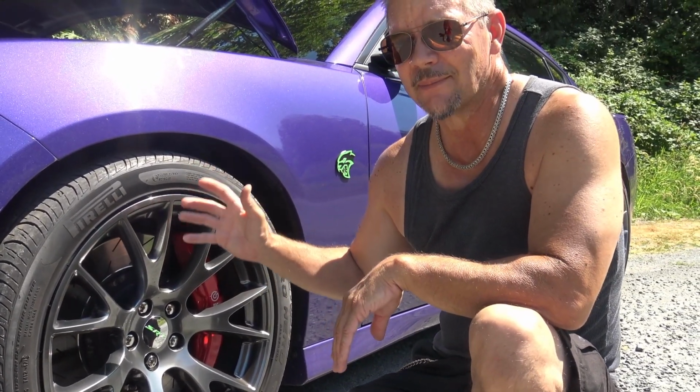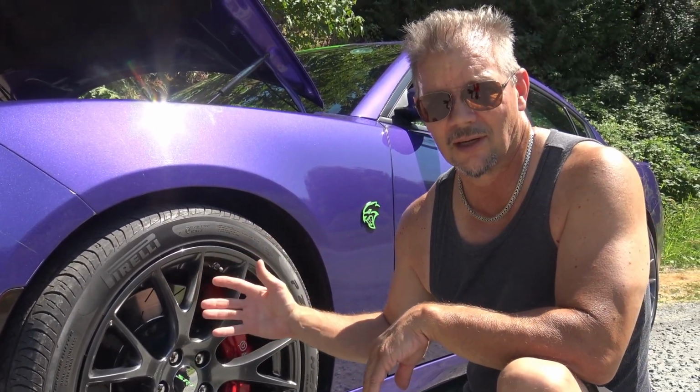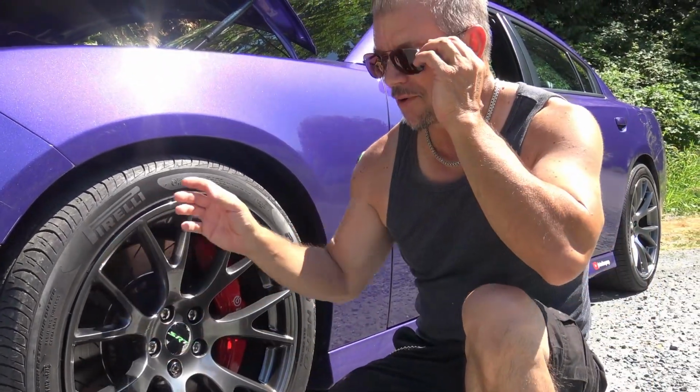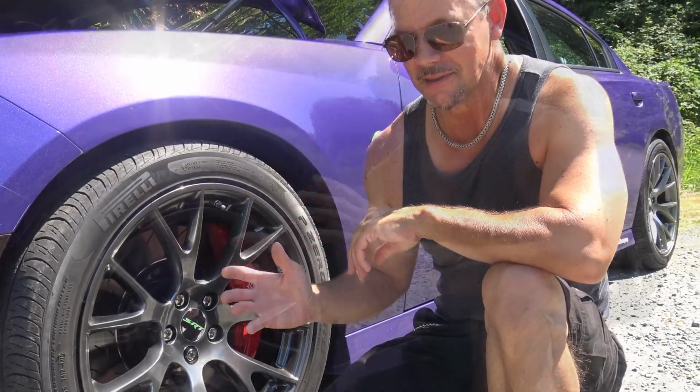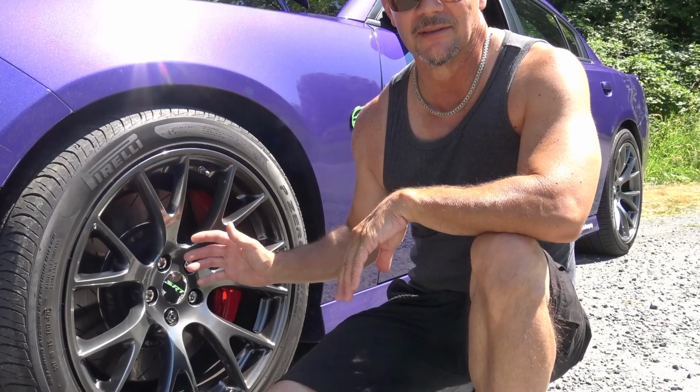Well, these active dampeners are not the same as just buying a regular shock at your Pep Boys. This is going to cost you some money. $6,000 for all 4 dampeners. $6,000 from the Dodge dealership for the dampeners.